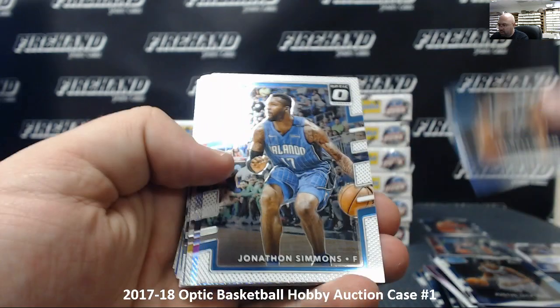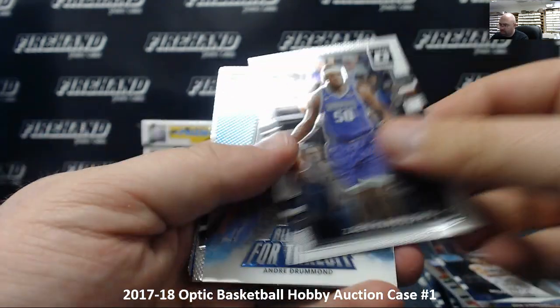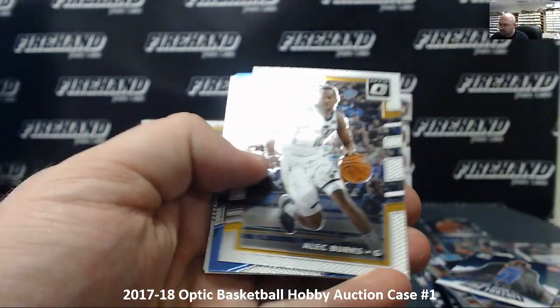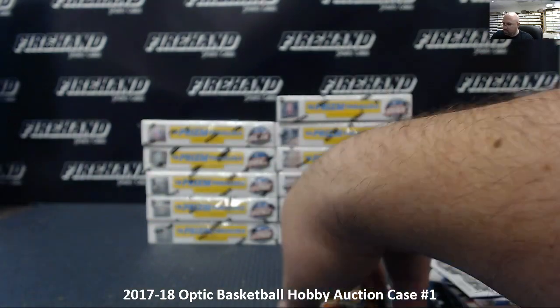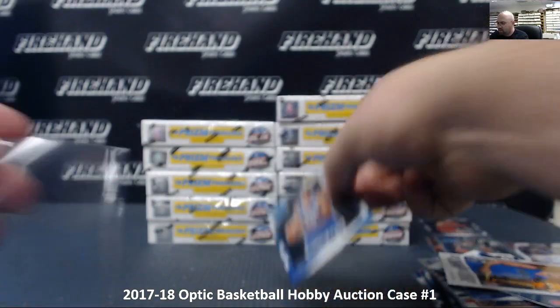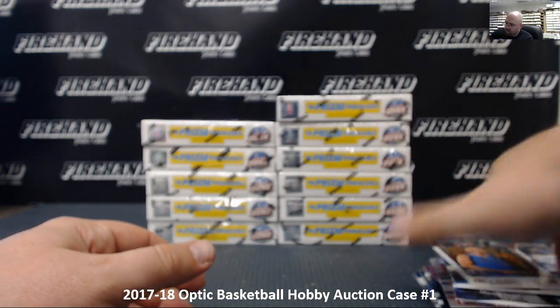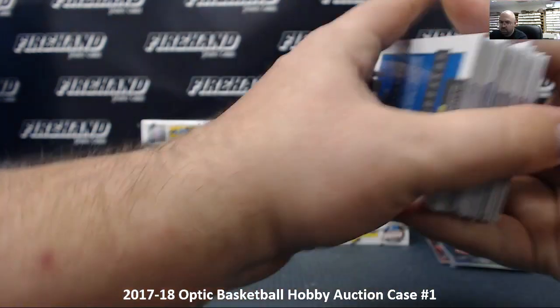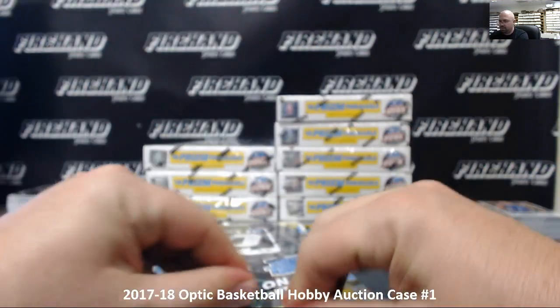Jared Allen rookie, Ben Simmons prism, Teodosic rookie, Andre Drummond insert, Markel Fultz rookie, Jason Kidd insert. All right, that's box number one. Let's leave that Fultz. Boom. These cards just do not like to stack well, that's for sure. All right, put the base over here out of the way. All right, box number two.